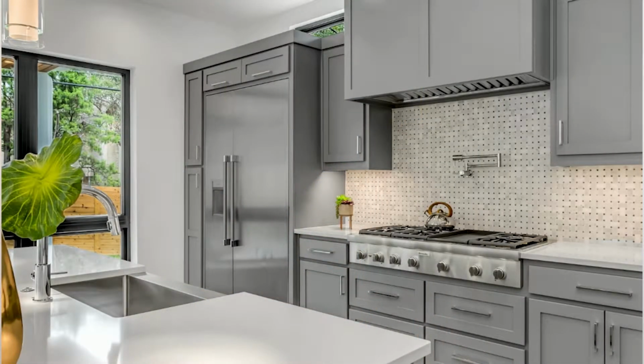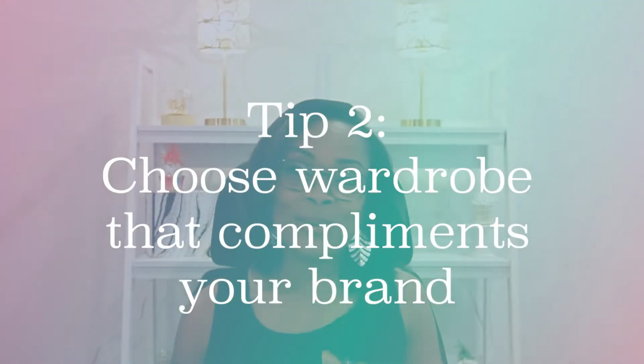Some people actually rent out kitchen spaces, like commercial kitchen spaces. Of course, some people do Airbnb, but there's certain clauses and stipulations that you must abide by if you do the Airbnb method. So just make sure that you have the proper permission in order to shoot branding photos within an Airbnb. Tip number 2 we have is wardrobe.